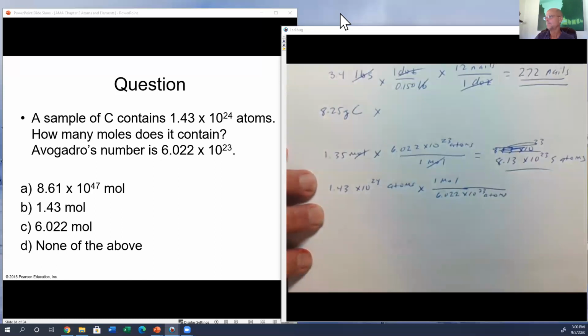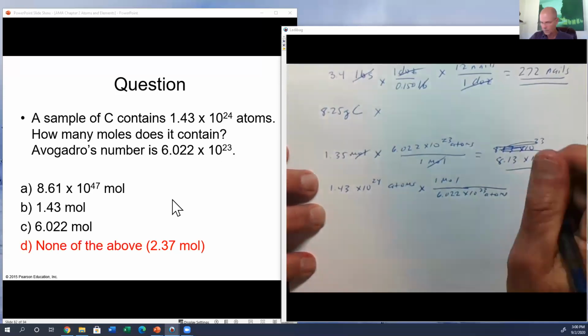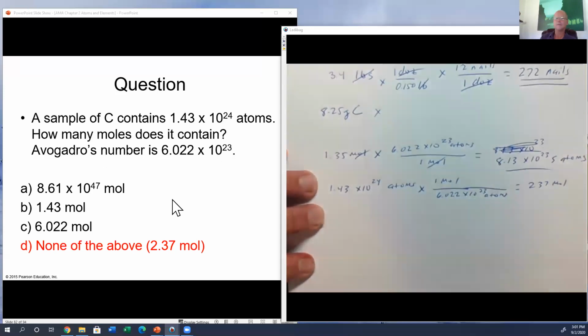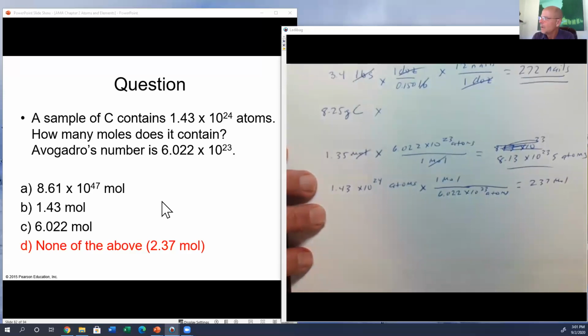So I'm going to go ahead and end that right here. You can see, again, most of you got D, which is none of the above, which is correct, because the answer is 2.37 moles. So when you work this out, you get 2.37 moles. The correct answer there was D. I know, a little tricky of me. Okay, good.